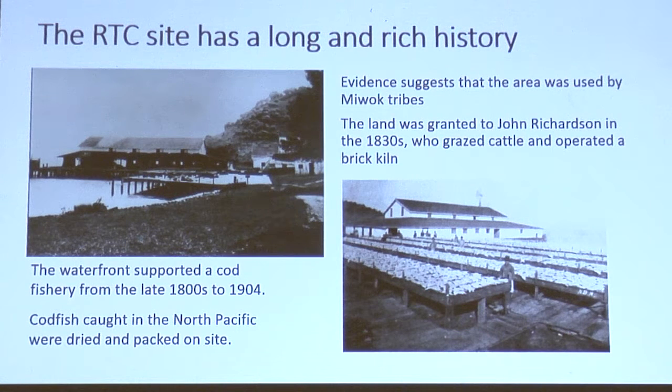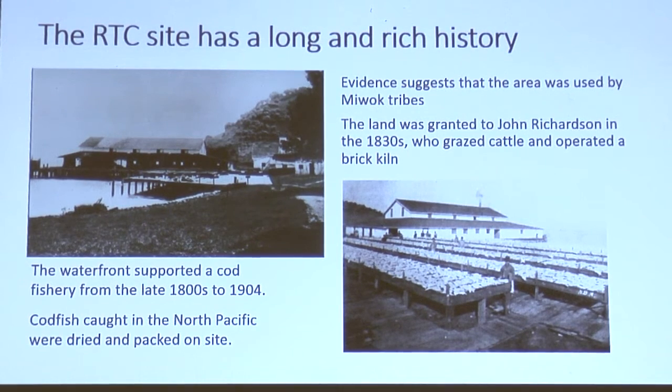And then it was granted by the Mexican government at the time to John Richardson in the 1830s, and he had a brick kiln and he grazed cattle on the land. Of course, he had a whole lot more land than just the Tiburon Peninsula. Then in the late 1800s until 1904, it supported a cod packing plant. So these codfish were caught up in the North Pacific in Alaska and brought down here to be dried, and a lot of it was used for cod liver oil. So you can see there was just a cove at that time, and now that cove is built upon.